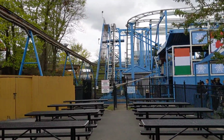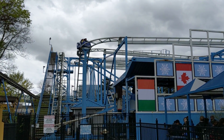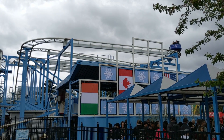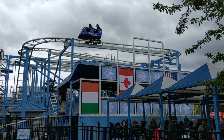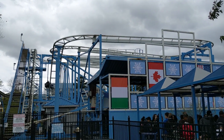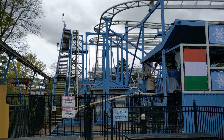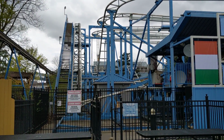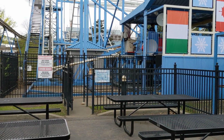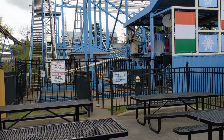It's just a typical Crazy Mouse, very much a kiddie coaster. I think kids enjoy it a lot more than adults. Adults just get smashed around. This one, I could barely fit my legs in. I'm not tall, and my legs barely fit in. It would have been very squished if I'd been up against someone. But anyway, there's a single rider's line. Nobody there, so that could have taken 30 seconds. Instead, it took 30 minutes. Lesson learned.